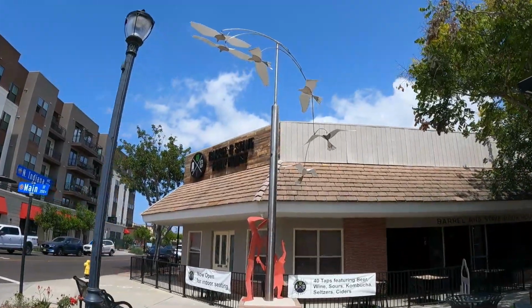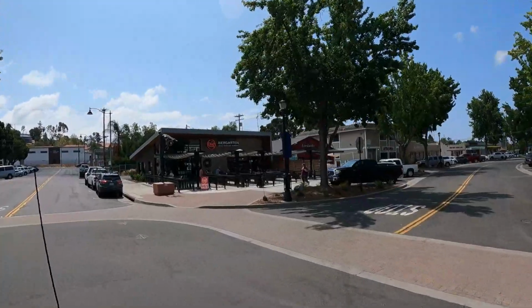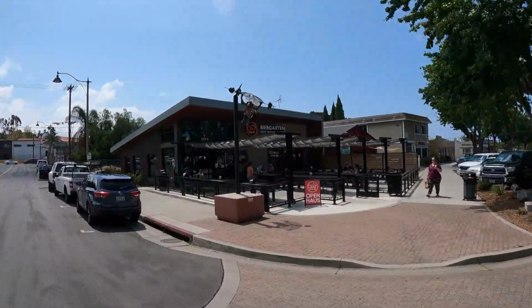So right here in Main Street downtown, you got Barrel and Stave, new spot. Used to be Mother Earth, right off to our, I don't know what way that is. It's my left, so whatever way that is. But this is kind of like the main drag in Vista, but it's also spreading out. So if you go a few streets that way, there's a few more breweries, restaurants, all that kind of stuff. But this was kind of like the original main drag here in Vista.